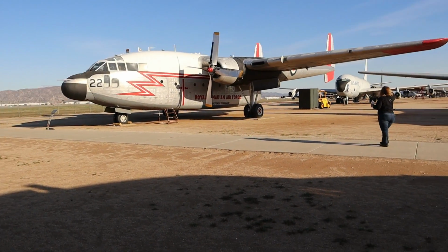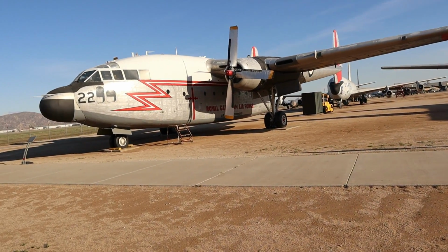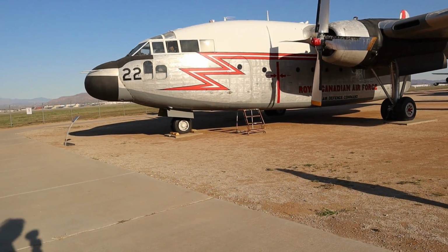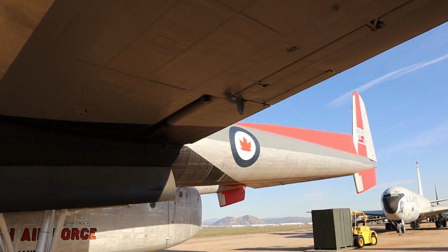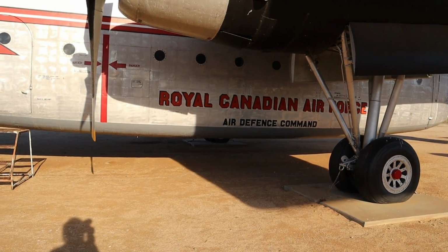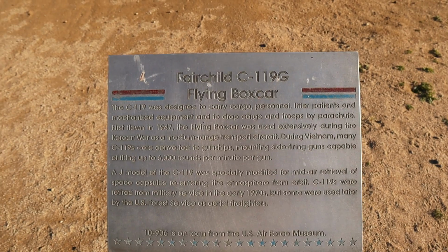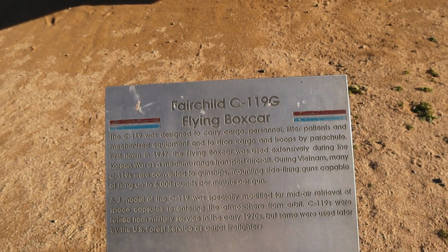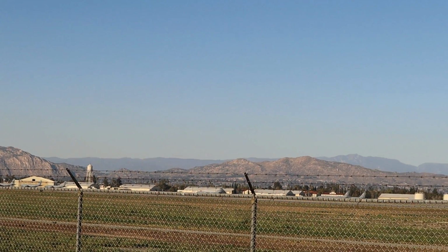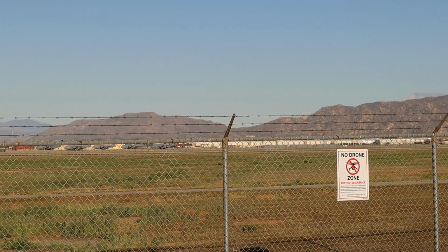And then we came across the Royal Canadian Air Force. Well, it says Air Force, the Air Defense Command. Got a few different aircraft out here. The Royal Canadian Air Force Air Defense Command. A Fairchild Flying Boxcar, first flown in 1947. March Airfield Museum, and this is March Air Force Base. They're all lined up ready to go.